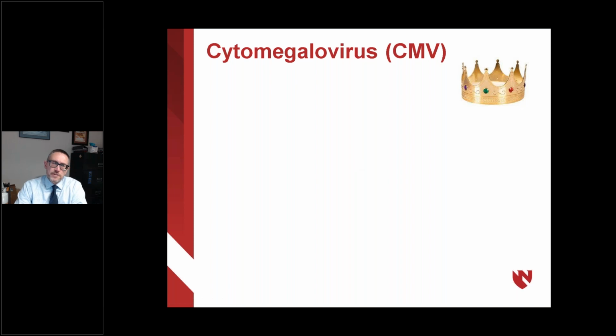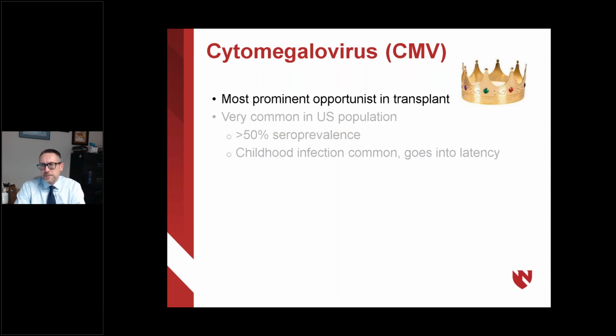Of the opportunistic infections, I think cytomegalovirus kind of reigns king. It's the most prominent opportunist that we deal with in solid organ transplant. It's a common virus in the U.S.